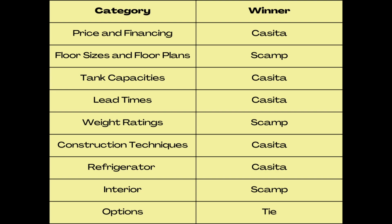So the category winner on options, well, it's a tie. Having said that, going through all these different categories, you'll see that Casita is the winner.